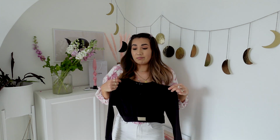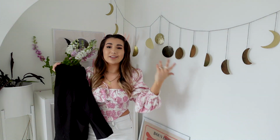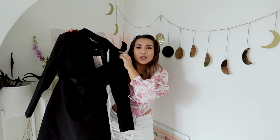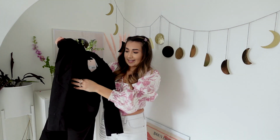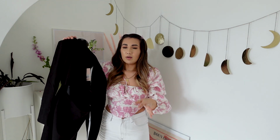So yeah, it's a basic black crop top, but safe to say it's answered all of my crop top wishes. Last but not least, I have this blazer dress. Again, you're going to see this so much better on me because it's black. It's so difficult to show you guys on camera, but basically it has this slit through the middle, so it basically looks like a blazer top with a skirt.